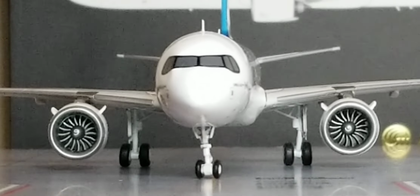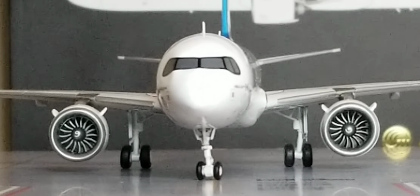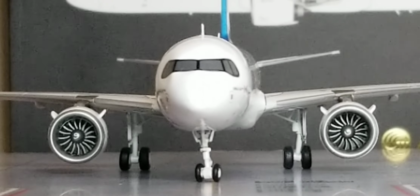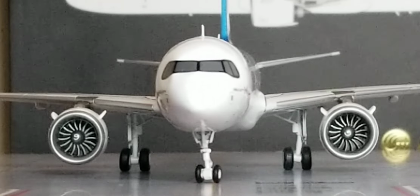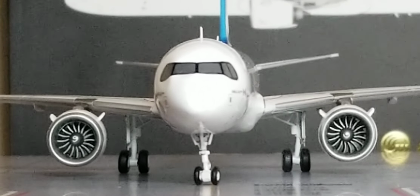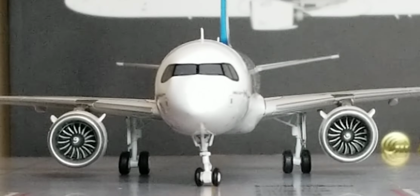All right, now you're looking at the front of the aircraft where you got a better visual view of the cockpit windows, the windshield wipers, the radome nose cone, the landing gear doors, the landing gear lights inside of the landing gear doors, the landing gear strut, as well as the front visual view of the front nose landing gears, okay?